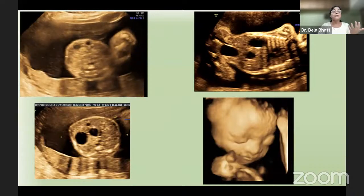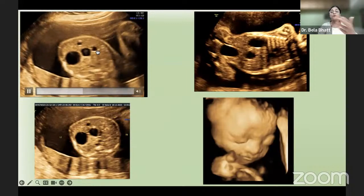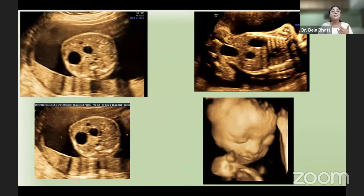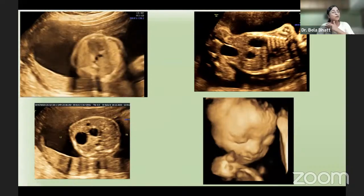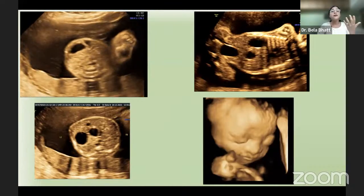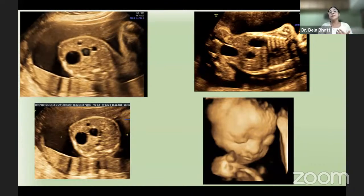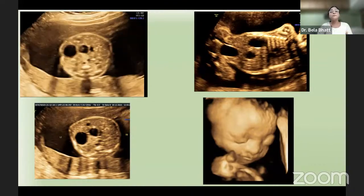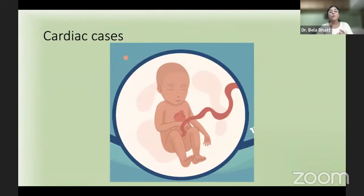Another case, in the 2nd trimester anomaly scan, it showed a very, very obvious double bubble sign of duodenal atresia. There was no other structural anomaly or markers present, but the patient was explained that this is one of the markers for trisomy 21. Amniocentesis was done. Again, this turned out to be trisomy 21. So that's the importance of communicating about the structural anomaly and confirming it with genetic invasive tests.